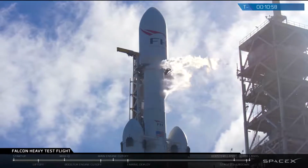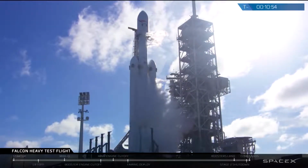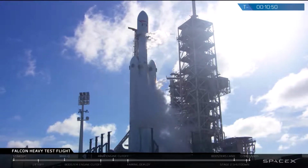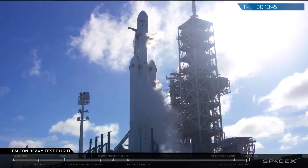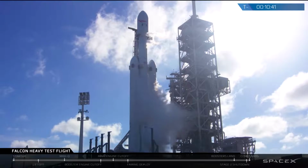As we get to T-minus 4 minutes, the clamp on the top of the strongback will open. You can see it just behind the Falcon Heavy. That entire structure will move about a degree and a half away from the rocket. At liftoff, it will move the rest of the way to clear Falcon Heavy, just like Falcon 9 flights.